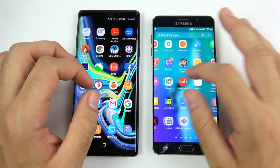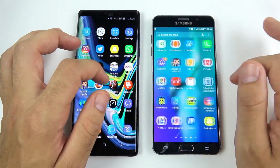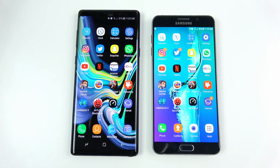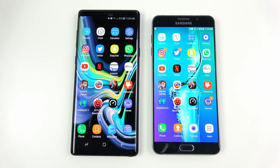Okay, guys, so one thing I want to mention really quickly is that the general scrolling actually feels a lot smoother for the Note 9. It's just a little bit slower to respond, as you can see right here in this example on the Galaxy Note 5. So the Note 9, that's a general update you're definitely going to notice right off the bat if you do upgrade. Everything is closed out on both devices, and let's begin with calendar.